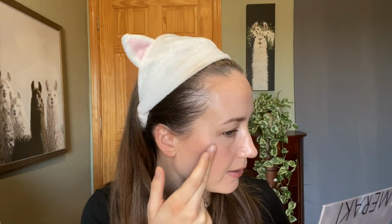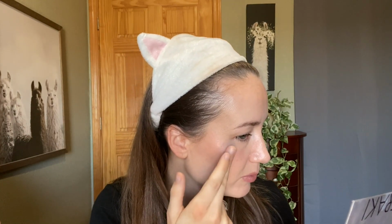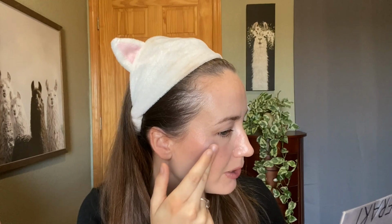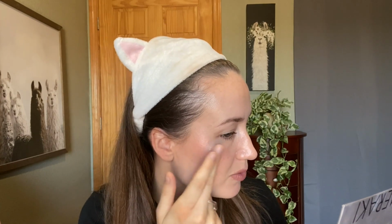It's interesting, you can keep it very, very subtle and natural with this highlighter, but you can also build it up a little bit to make it more shiny than you'd think. But no matter how much you build it up, it still just looks like glowy skincare. It's beautiful. There, excessive glow established.